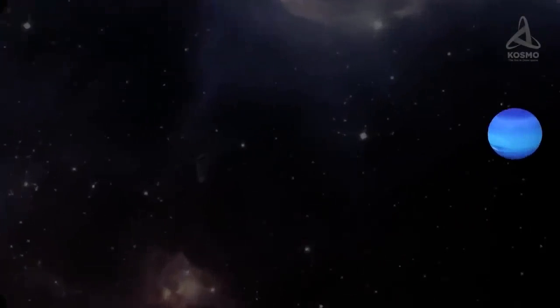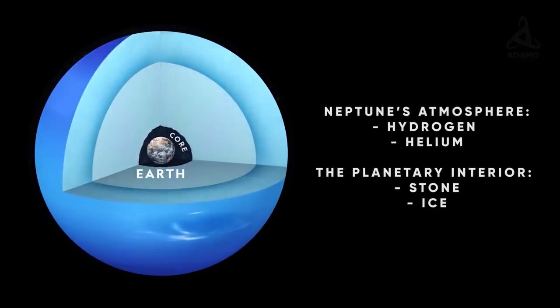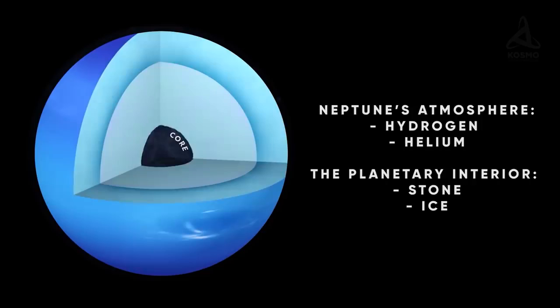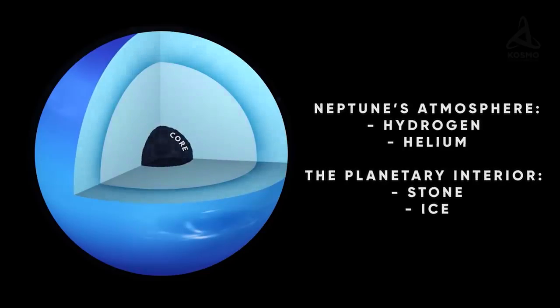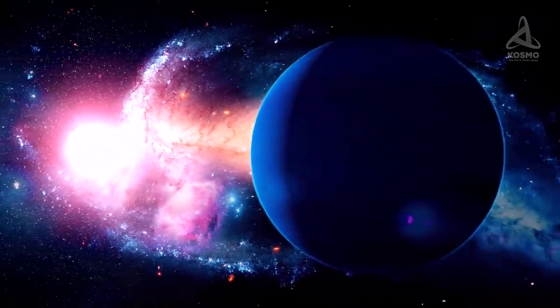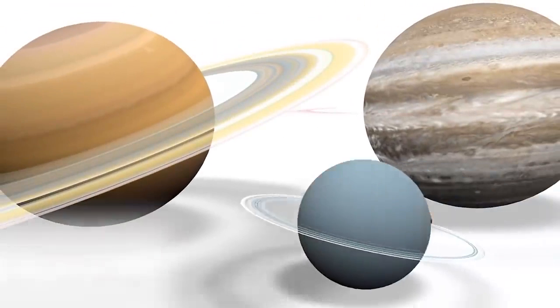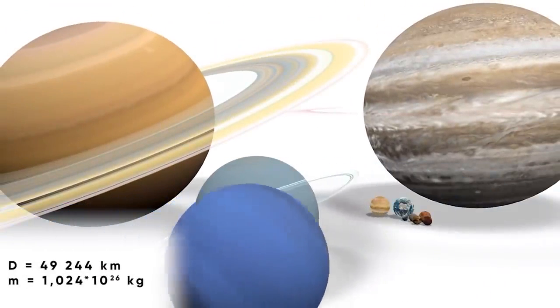Neptune's atmosphere is similar to that of Jupiter, and is mainly composed of hydrogen and helium. The planetary interior is for the most part made up of stone and ice. The color blue comes from methane in the outer layers of the atmosphere. Neptune's diameter earns it the 4th place among the other planets of the solar system, and it holds the 3rd place in terms of its mass.